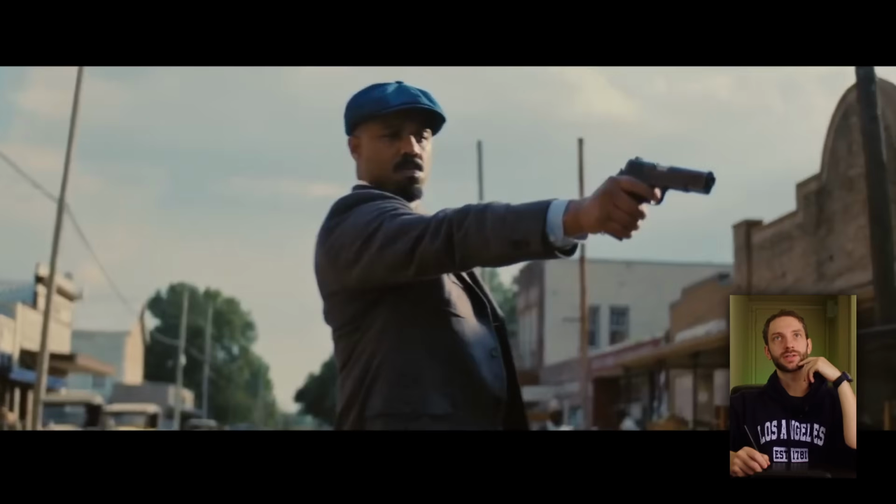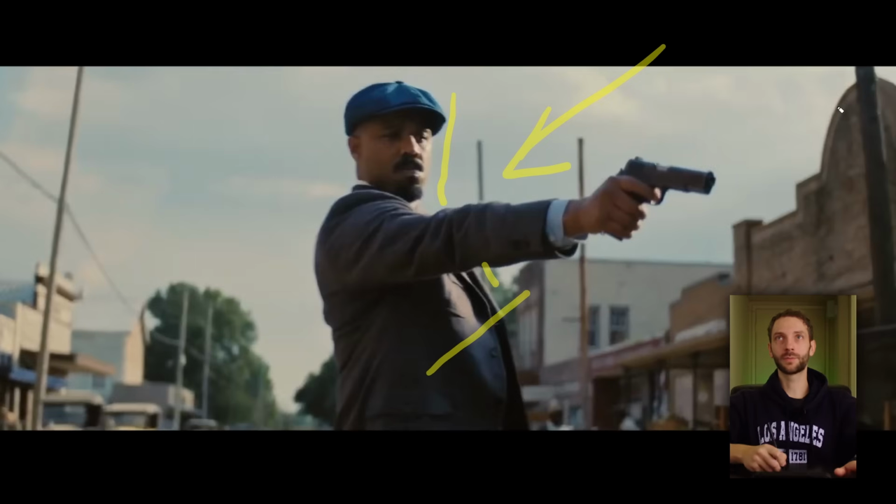This looks like natural light to me as well. We got sun coming in this way, hitting his face. This is really cool. See how the sun ends here? They put him in a spot where part of the roof cuts off the sun and it creates a more dynamic image. He's not entirely lit and he's in the shadow. That makes it just 0.1% more interesting.